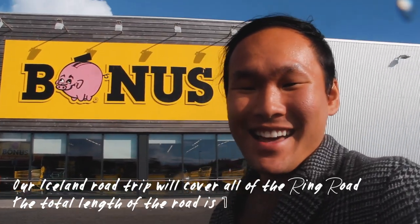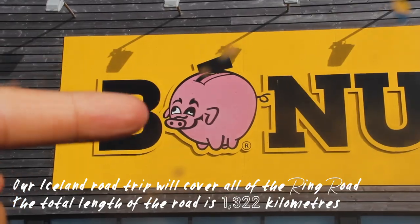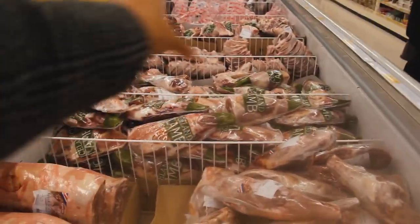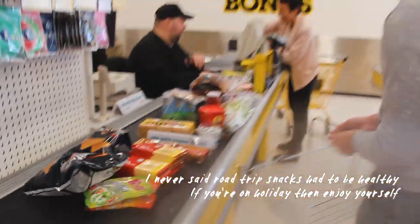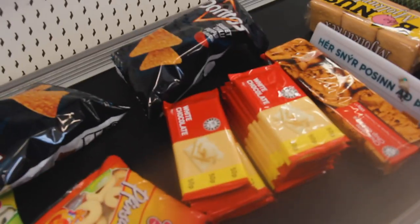Any respectable road trip, you would have snacks. And the cheapest way to get snacks for your road trip or any food in Iceland is to go to Bónus. The pig logo kind of looks a little drunk, doesn't it? I love how all this is just lamb from all the sheep that you see grazing in the field. Got enough chocolate there. No, you're right. I'll take the whole bucket. Oh my god. This is literally what a road trip snack consists of.